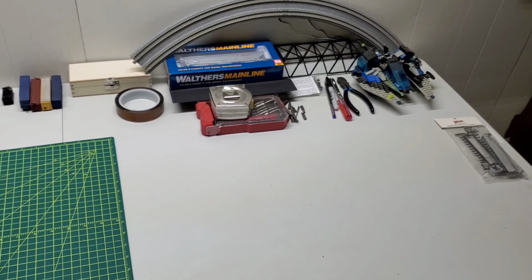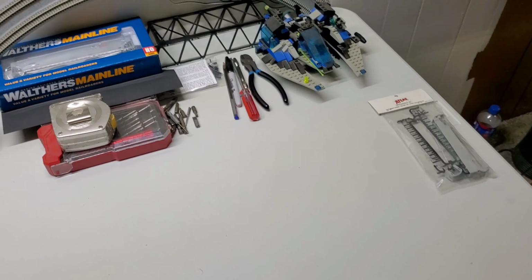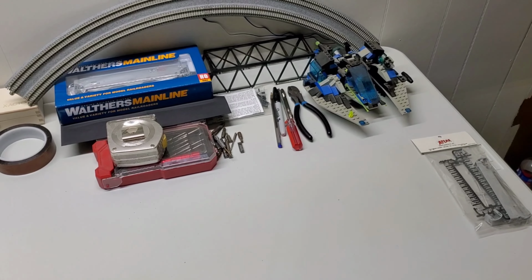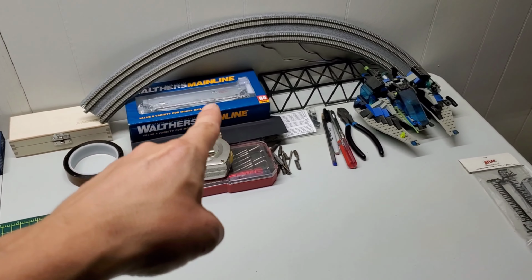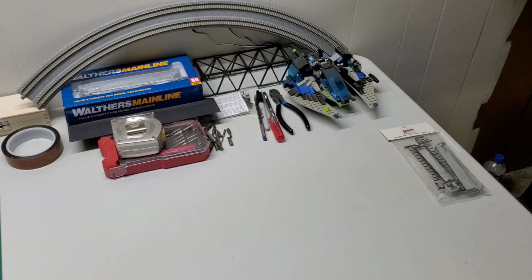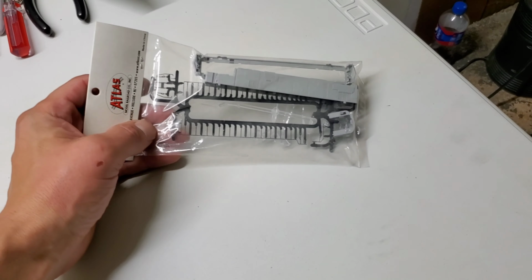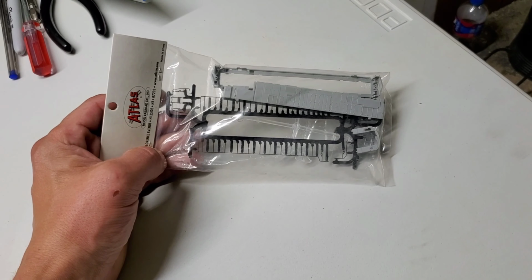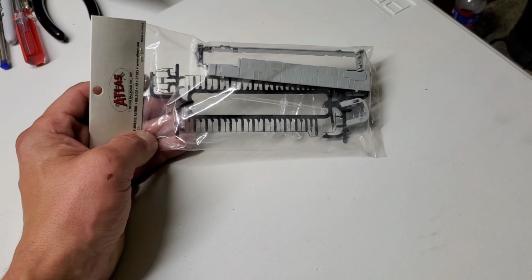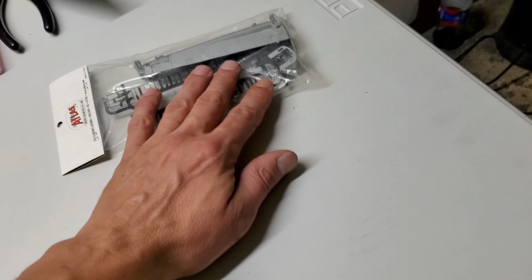Okay, so I'm over at the table I set up quick, and you can see it's a rather large working area. Brought some of the tools from the layout over here that would be used for scratch building maybe. There's the contest prizes. They're still here. I didn't get rid of them. This is something I picked up a while ago and haven't shown. I'd like to get into airbrushing and custom painting. This is an Atlas C628 shell for an Alco, and I had plans for that, but that's another video.